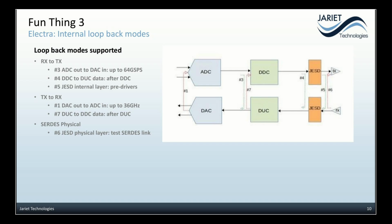And a couple other modes that I wanted to explain that aren't really that transparent when you first look at the Electra. Inside every ADC DAC transceiver, there are different loopback modes embedded in the die. So from RX to TX, you actually can go from the ADC data out to the DAC data in, up to the full sample rate of 64 gigasamples per second.